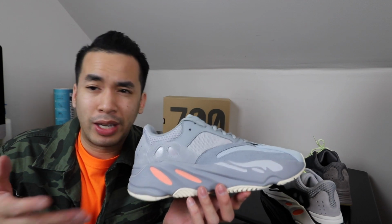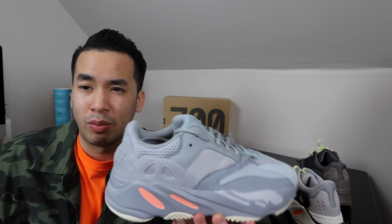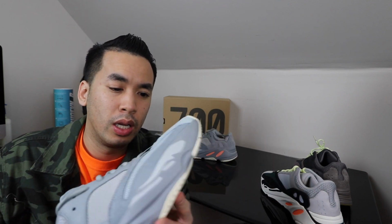Right now, if you couldn't get them for retail, they're not going for that bad on the apps and stuff like that. The resale is not too high. So if you want them, go ahead and grab them. Right now is probably going to be the best time before they go up. That's just my opinion. I feel like these things are going to go up in a couple months.